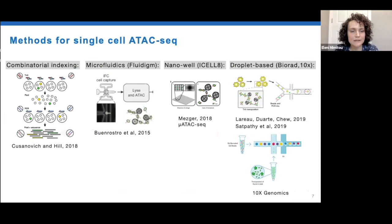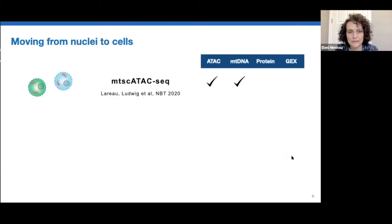Currently, single-cell ATAC is enabled by different technologies: combinatorial, microfluidic, nanowell, and droplet-based. For this work, we used the 10x droplet-based system, which is using nuclei as input. The nuclei are incubated with transposase in bulk, and subsequently they're partitioned into droplets alongside the barcoded oligos. Upon release, these barcoded oligos interact with the augmented DNA fragments via the Tn5 adapter sequence and produce those barcoded single-stranded DNA fragments.